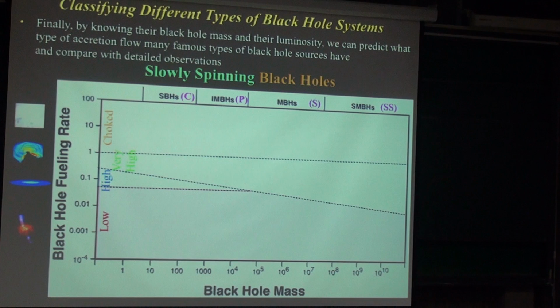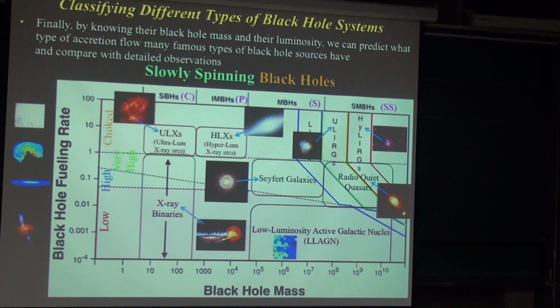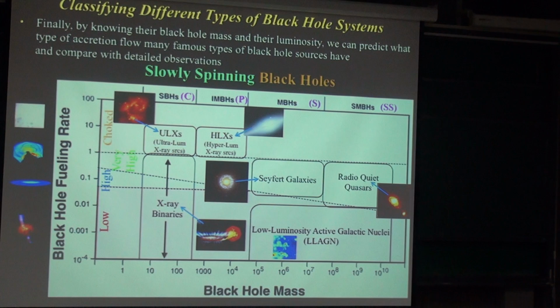Okay, so what I'm going to do is run through this slide, and we're almost done. This is where we can now place all of those different objects that we were puzzling about in the very first few slides of the talk. Here are the X-ray binaries. They're down here at a few solar masses, stellar mass black holes.